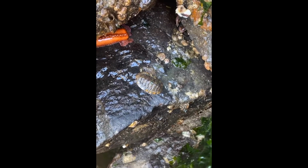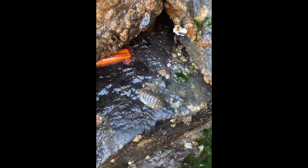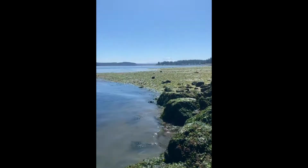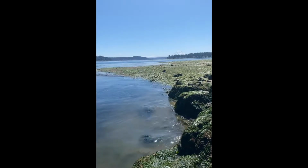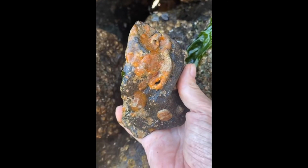In this habitat, it's pretty rocky. This is all the foundation of the Fox Island Bridge, so it really is different than, say, the natural habitat that would be out here, which is glacial till and kind of sandy substrate. I pulled out this rock, and there are some really cool, interesting creatures living on it.